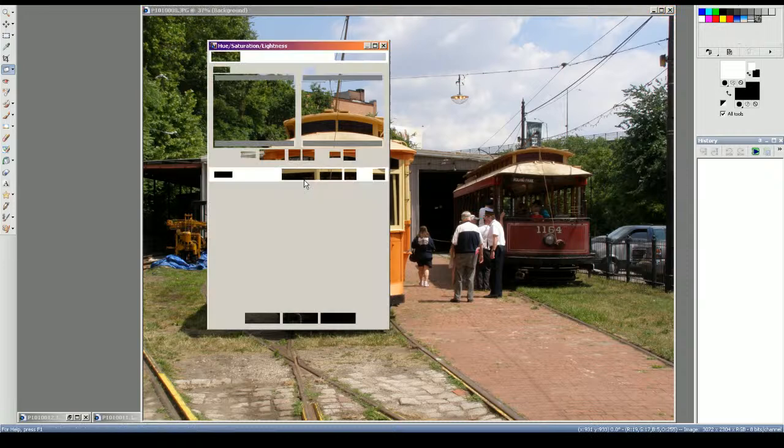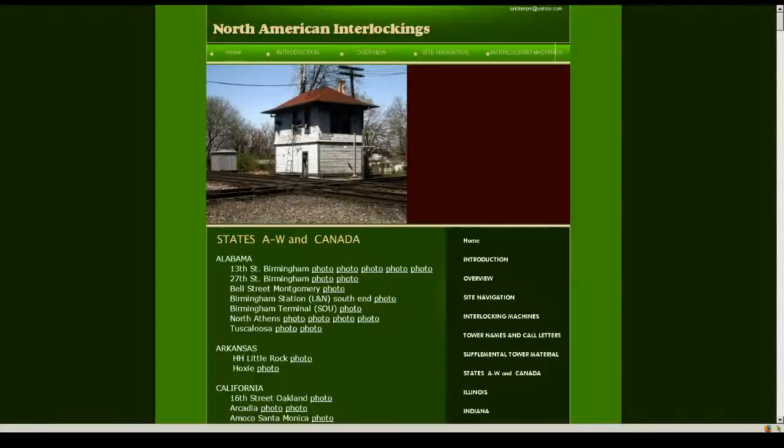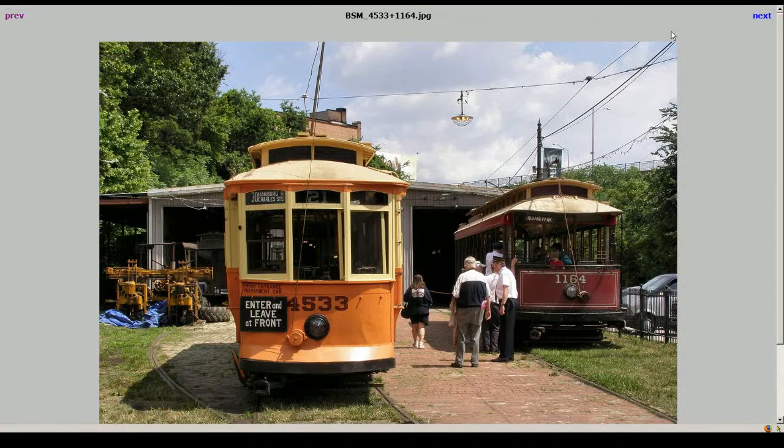So we went immediately to the Baltimore Streetcar Museum. I'm not sure if there's a lunch involved there. There's some of the people in our chapter. Dottie, I think that was the former president, is the guy standing next to the conductor there. I need to get out to the Baltimore Streetcar Museum a lot more.